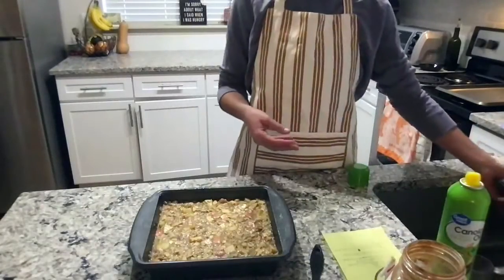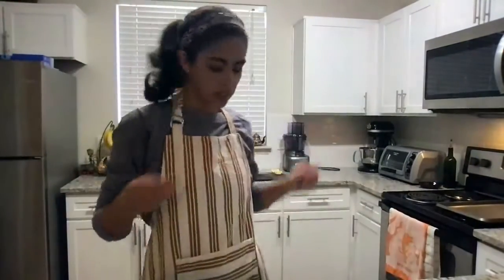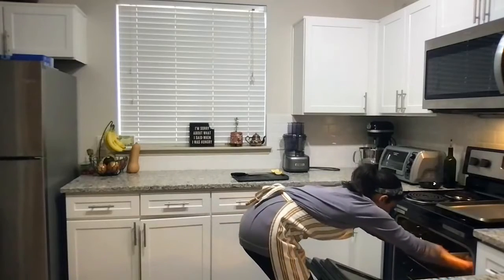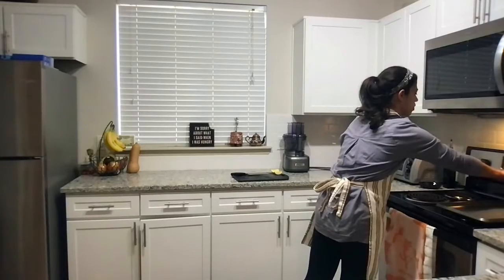So you can see how quickly that came together. The oven is preheated to 375, so I'm going to put that in there now. And we're going to do about 30 minutes to start. It'll take anywhere from 30 to 35 minutes at 375. Of course, you can check it with a toothpick in the center to make sure that it's cooked through in the middle, and just check that it's firm. You'll be able to know when it's done.